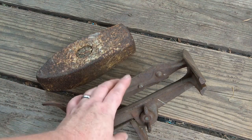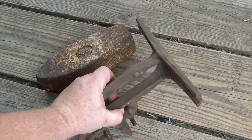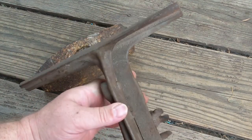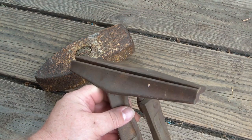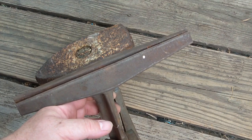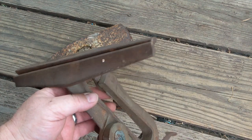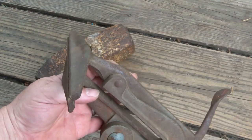Next item, if you don't know what this is, a saw vise for sharpening hand saws. And I have been very close to buying one of these from Colonial Homestead, but I kept buying other things that interested me a little bit more when I go there, because they're not super cheap. And yet I found this one. It came to me at this yard sale. Both of these items were $5, so I could not complain.